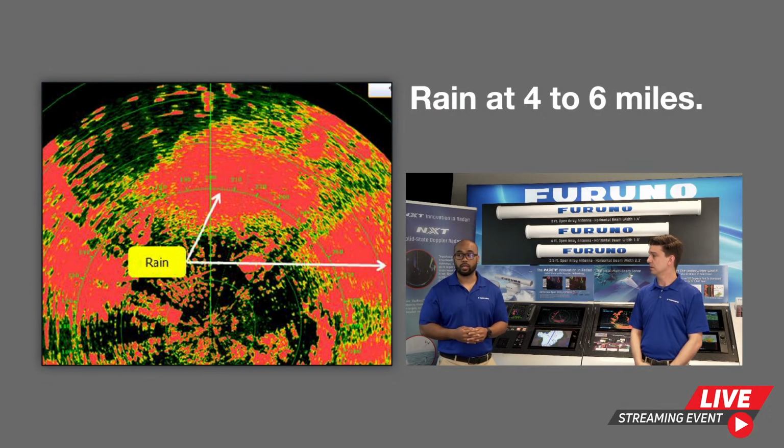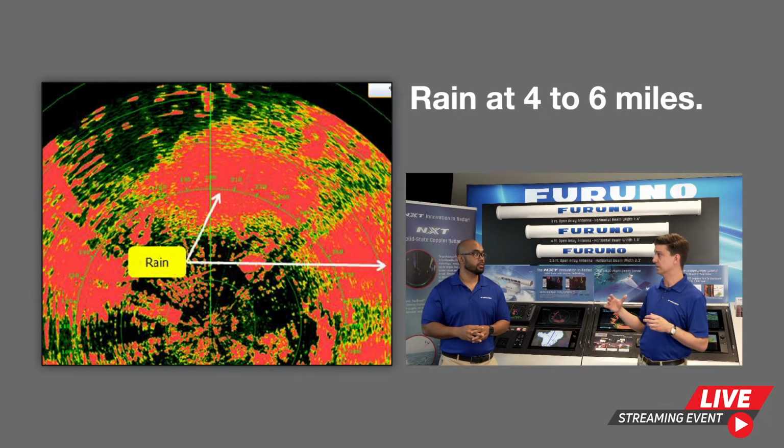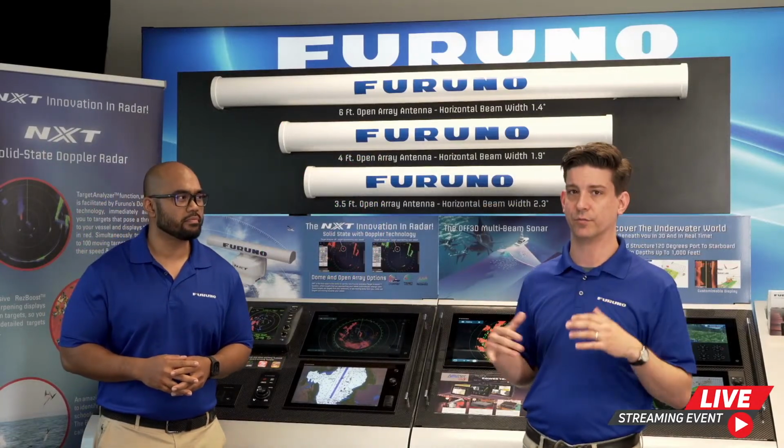Yeah, it's really helpful. It's pretty simple too nowadays, especially with our newer radars. We have the ability to turn it on and off, and it tunes the radar specifically for that, and I think it'll even set it as the right color too. Right. So we can basically separate it from the rest of the targets.